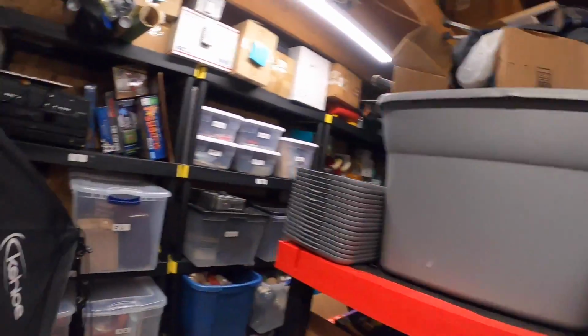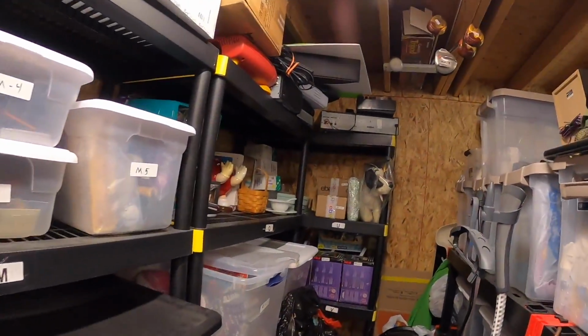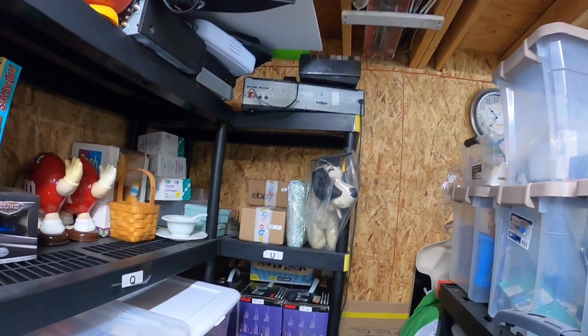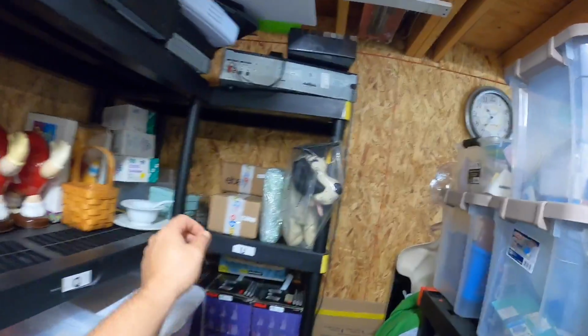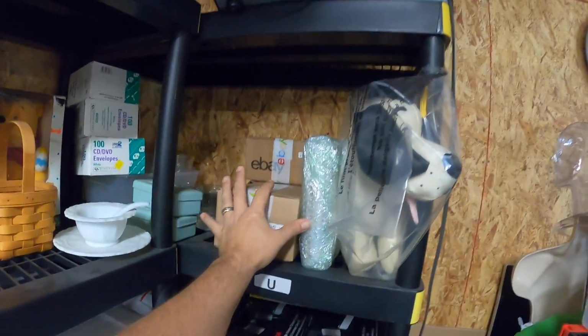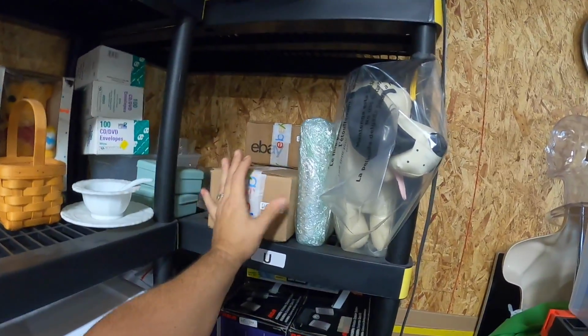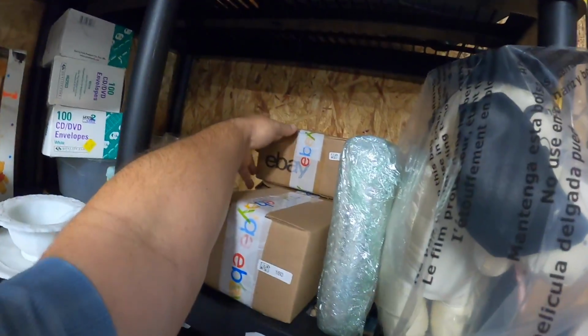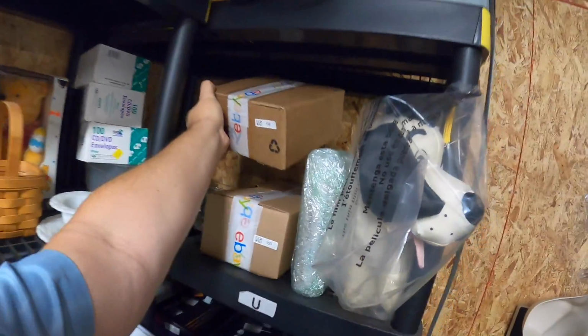Now we're going to go over here to the used shelf. Way back here. So this is going to be in a box. So let me see if I can get back here. I got so much stuff on the ground down here. It's going to be the last one, of course. All right, so is it 158? 158. So we're going to get this box right back here.